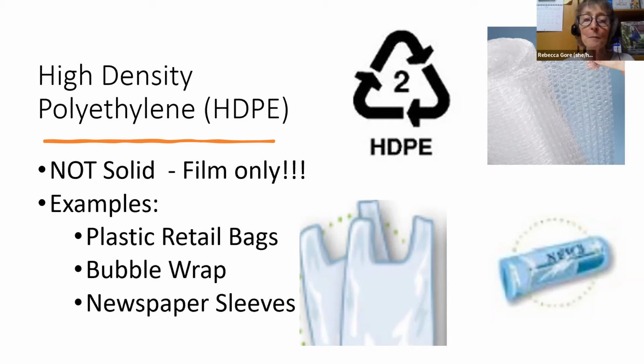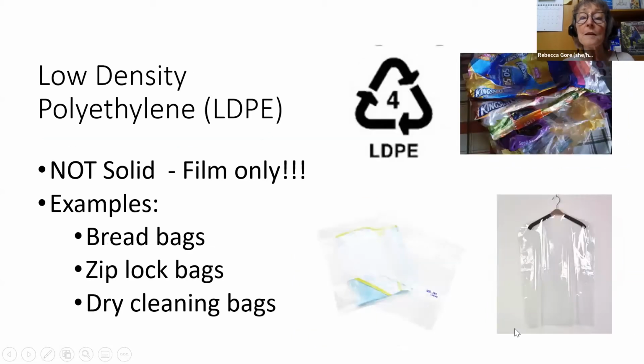But bubble wrap, packaging, newspaper sleeves. So if you get a paper newspaper and it comes in your driveway with a plastic cover on it, that could go to one of our drop-off sites. Then there's low density polyethylene, which is number 4. And again, there can be number 4s that are solid. Those go in your curbside bin, not in our donation box. So no solid, just the film.